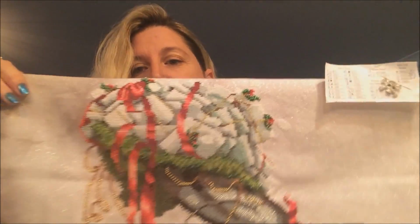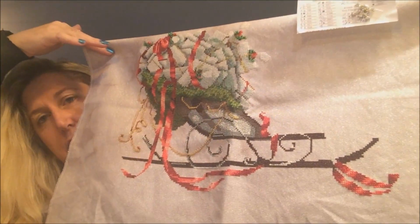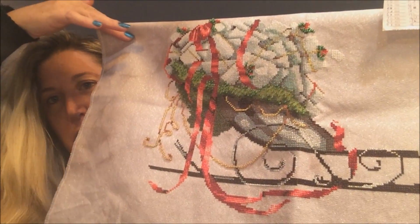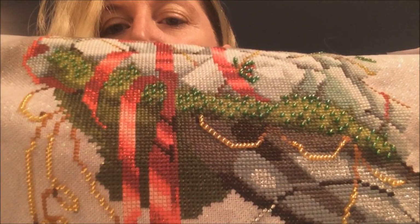Last but not least, we have the sleigh. And again, another one that's not far off finished. Since you saw this last, I have put all of the beads in that back half. So I just need to do the front. Wow. It's not going to stop.